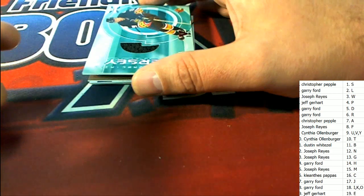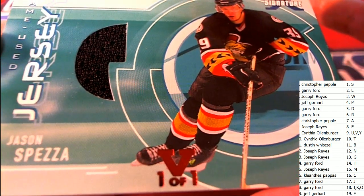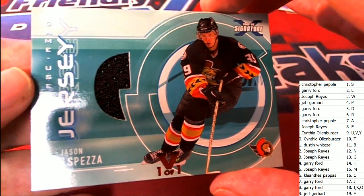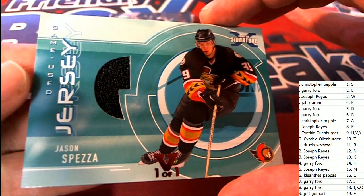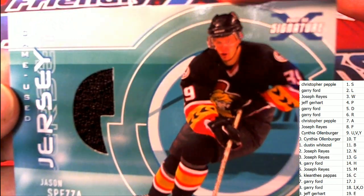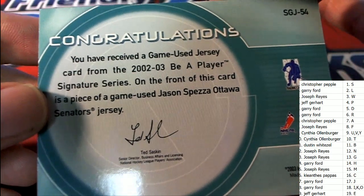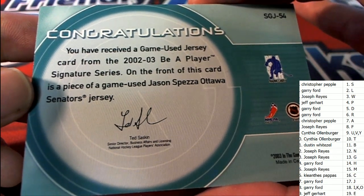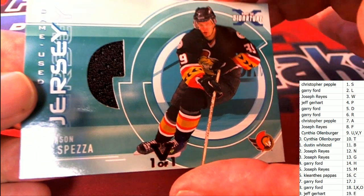The next item out of the break comes out for letter S owner. So we had Joseph R. hitting that last item, and now we have another one of one for letter S. And this is going to be Christopher P. with a game-used jersey relic. And this one comes out of 02-03 Signature. Way to go. The Ottawa Senators. Nice item.